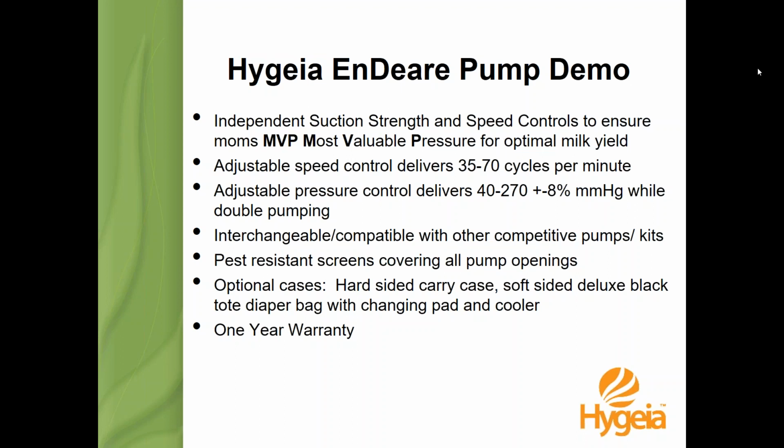So if a mom is pumping, she's got her milk in here and she doesn't want it to tip over, she can put that right there, like that. Okay. Those can fold in. Okay. This hole is where we're going to put the piston, just like you do on the Lactina. And then this little slot right here is where the piston's going into.